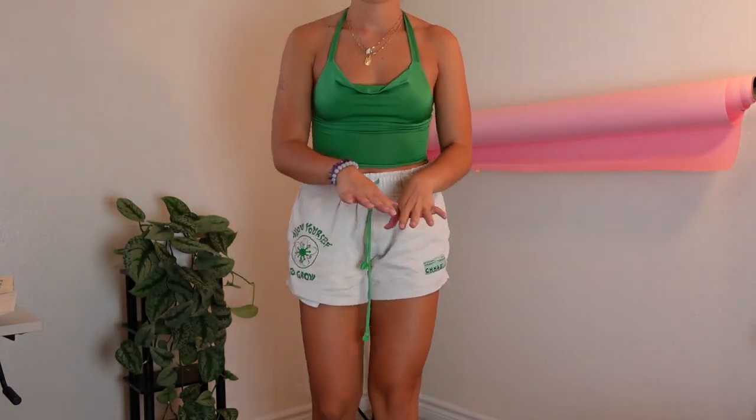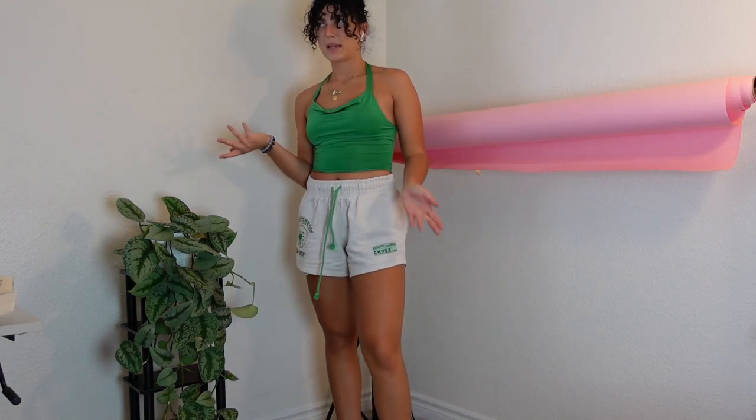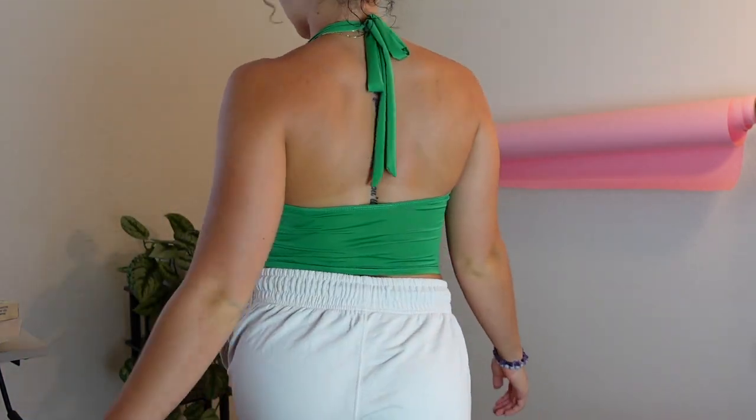Granny core. I initially was like absolutely not gonna pair this together, but after kind of taking a second, I was like, wait, this kind of hits. This fit? Okay.